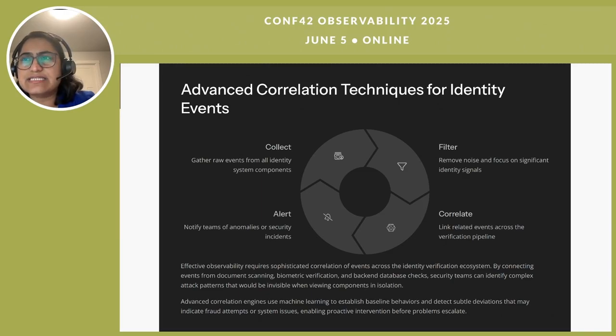Alone, each event might seem fine, or just slightly unusual. But when correlated or connected together, they could indicate a spoofing attempt or an identity fraud. So, how does it work? The correlation engine connects events from across the system: document scanning, biometric checks, backend validations, etc.